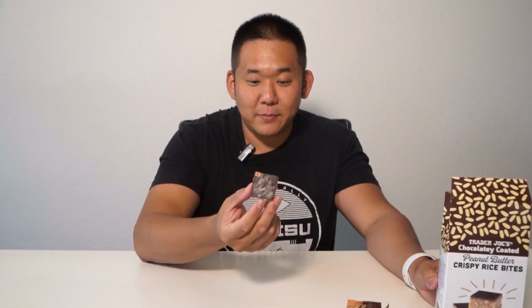Here's what it looks like. It's literally like a bite. I'm just gonna pop the whole thing in my mouth. Pumped with peanut butter, replete with crisp, I don't know what replete means. Replete with crispy rice bites, chock full of chocolatey goodness, charmingly chewy yet craveably crispy. They say you can't be everything to everyone, but these bites sure come close. Here we go, cheers.